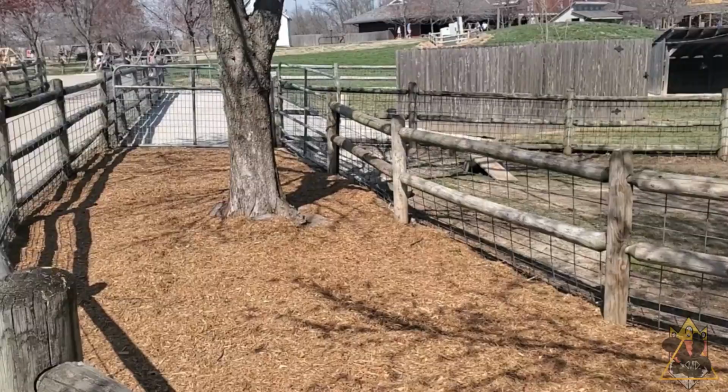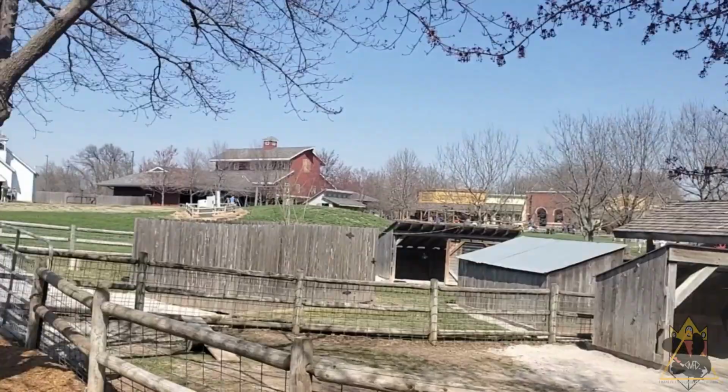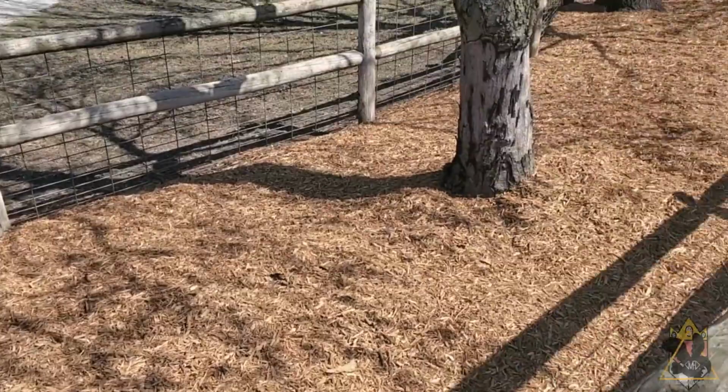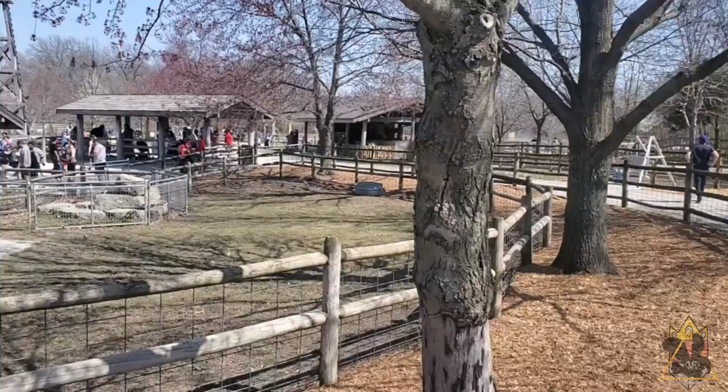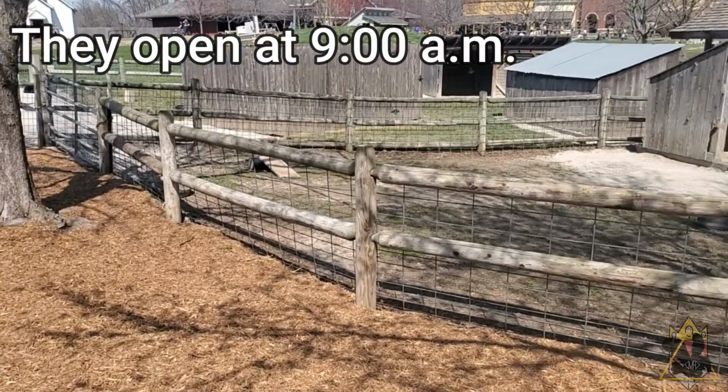Fun fact, I actually used to volunteer here, over there in the goat yard. Every morning they come from their nighttime quarters, which is over there, and they would come running right through this little corridor, and then they would get their breakfast in the main yard. So I think that if you get here right when they open, you may get a chance to see it, but you gotta get here really early. I called it the running of the goats.